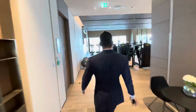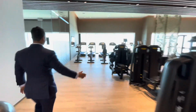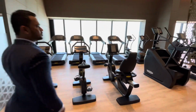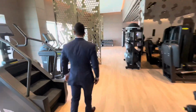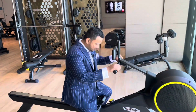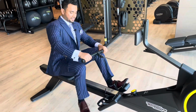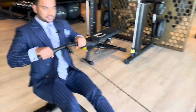Fully equipped gym. It's around 3,500 square feet. So we almost have everything, whatever it needs to make muscles. So this is how you do a workout here. You just come here and get motivated looking at the view. Check out the view. You look at this view and you pull this machine like this.